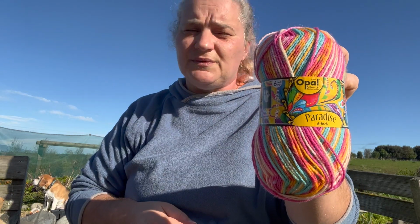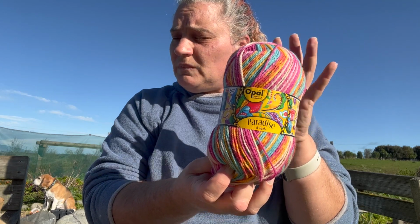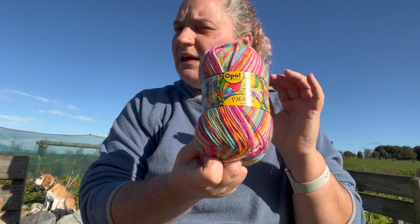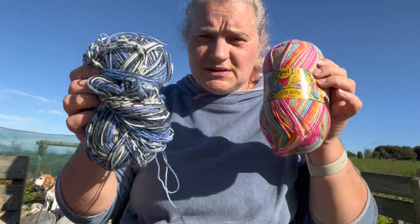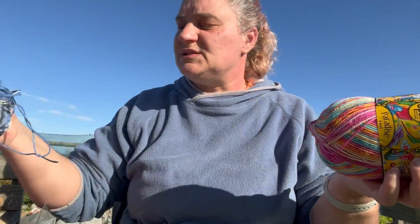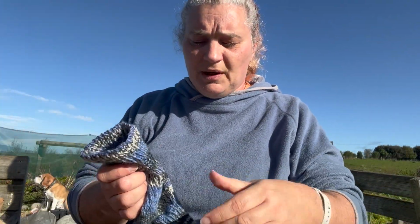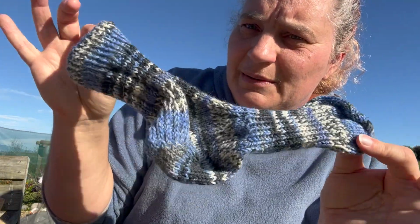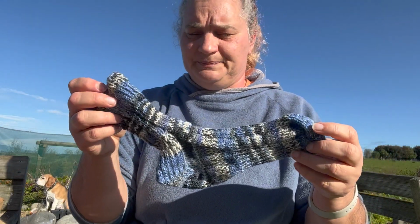So I bought 2 balls of this, really good price, $16 a ball, where I think it's definitely more than that on other websites that I've seen, but it's great yarn. This is man socks, this is lady socks, or at least what I'm calling it. I finished the first one this morning. Now it is not blocked, it is covered in dog fur, and it looks disheveled, but mostly what I've been trying to do is create a sock that won't come off in a gumboot.